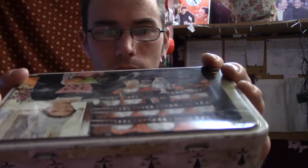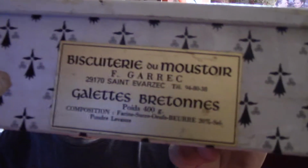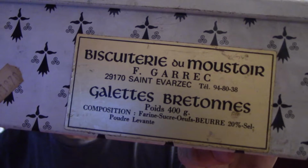But yes, and that label says a biscuitier, sorry my French. And it says composition, which I'm guessing is the ingredients, farine, I'm not too sure what that is, sucre, which must be sugar, oeufs, which is eggs, if I remember rightly, beurre, which is butter, and I'm not too sure, poudre à lever, which might be some raising agent or something, but yeah, it's basically biscuits. Not sure what mistoire means. Feel free to pause that and translate.